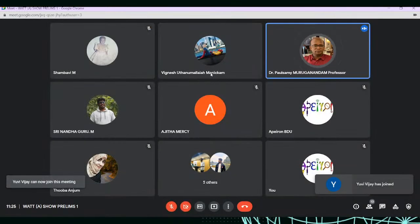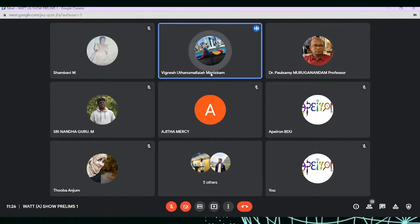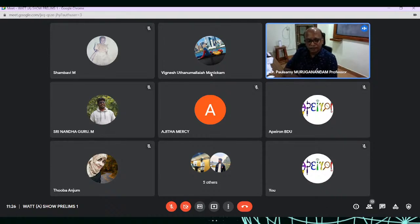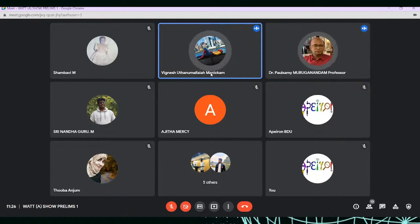I have two clarifications. One is, what is the typical temperature of this telescope? Do you know, Vignesh? The operating temperature of this telescope is very low, sir. Sir, there is a problem with the mic. There is a lag, sir. I'm hearing you. Just tell me what is the temperature. What is the operating temperature? The operating temperature of the Webb telescope is about 75 Kelvin, sir. Very cold, very low temperature.